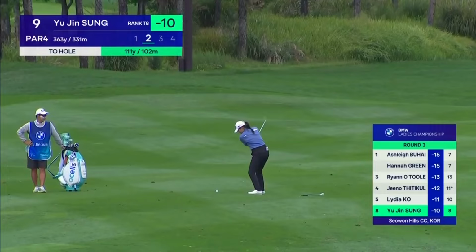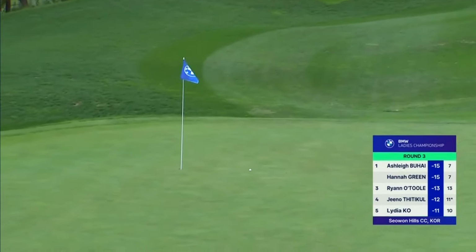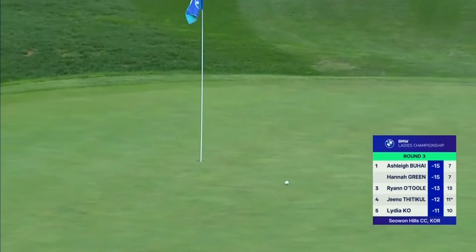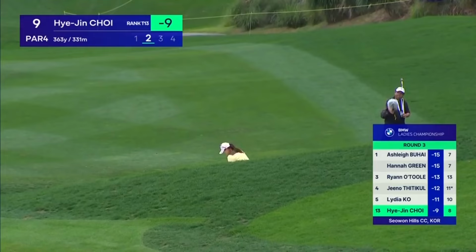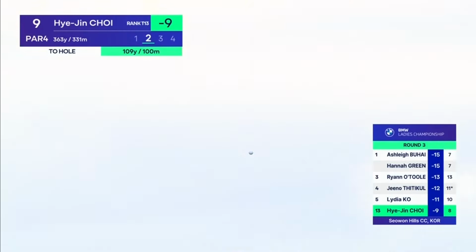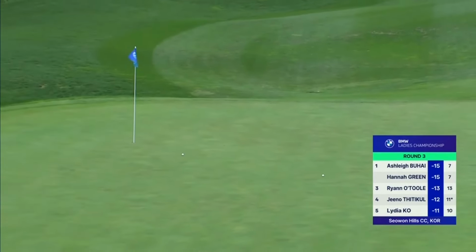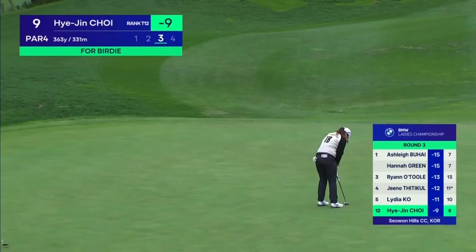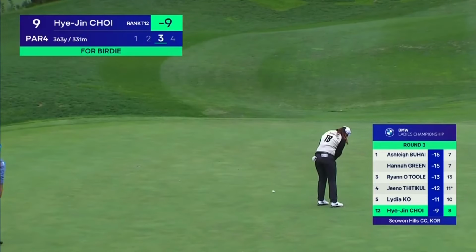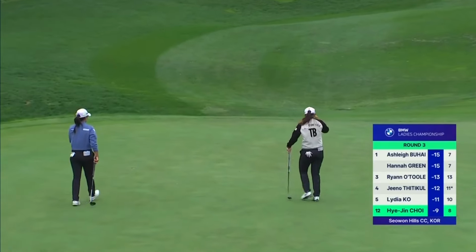Ninth hole. Pin today, 14 on and five from the right-hand side. Out there, not too far away. Sounded okay. Finished okay as well. Great clip there. Round three. And there it is. She found the secret.